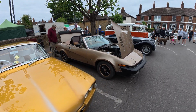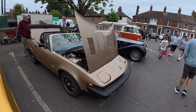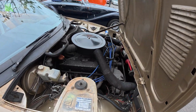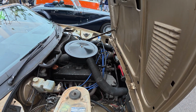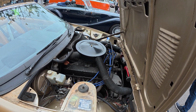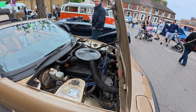Triumph TR8. Yeah, this is a Triumph TR8. Looks a bit like a TR7, but if we notice the V8, which V8 are they using? I know they developed their own V8, but I'm not sure whether they used it in this. We'll have to find out at some point.